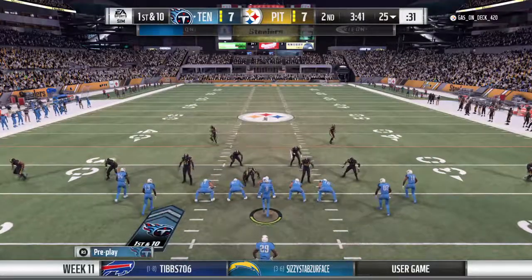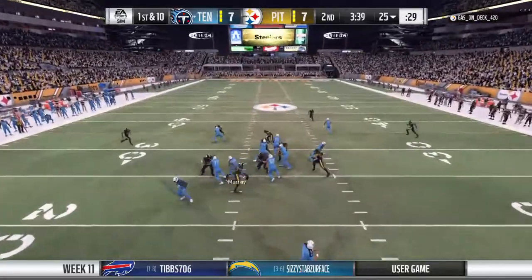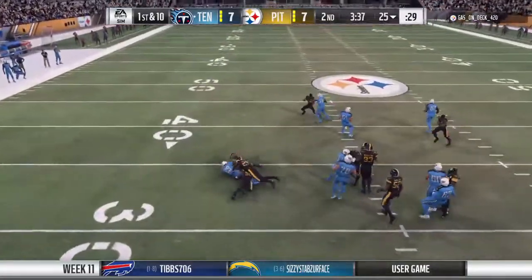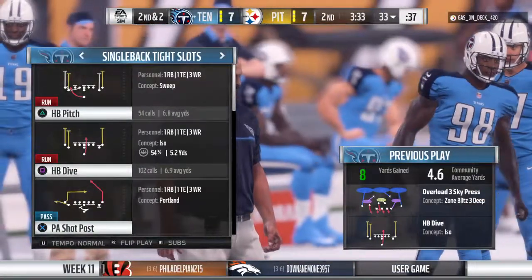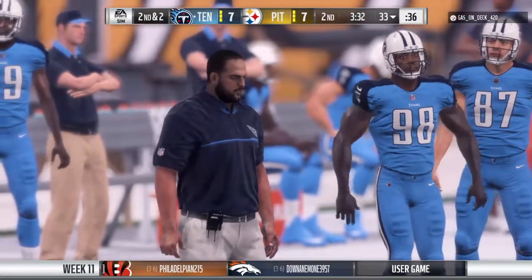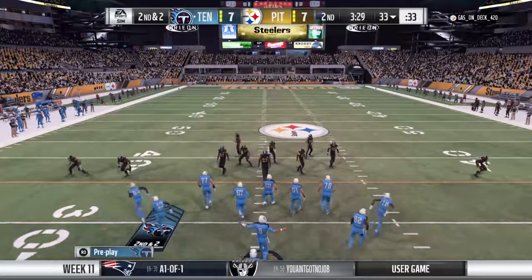Okay, so how do you do that? How do you shake things up? You look at what you called before, realize it hasn't worked, so you try something else, and maybe you try and find one of those special plays from one of your better players, and maybe try and hit something big and get things going in the excitement area. A good run there on first down, and it'll leave them with a 2nd and 2.